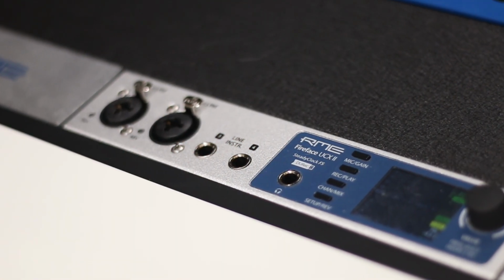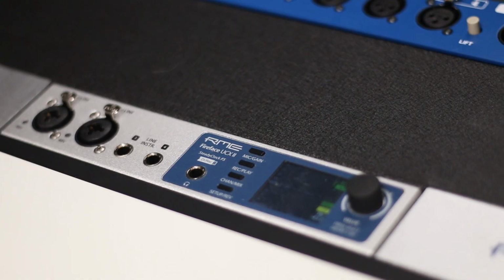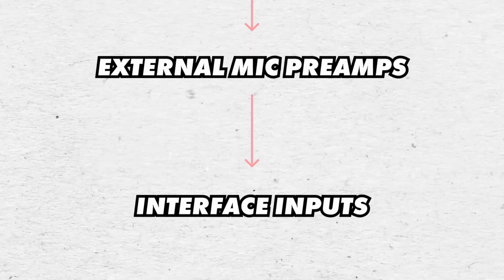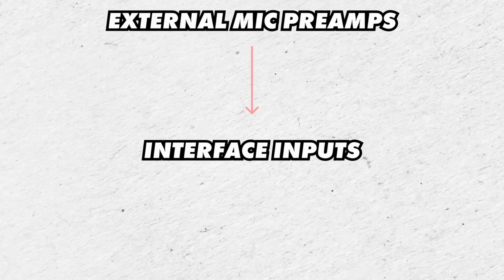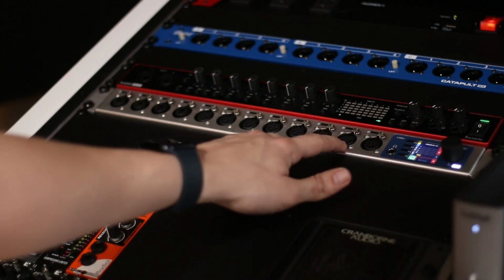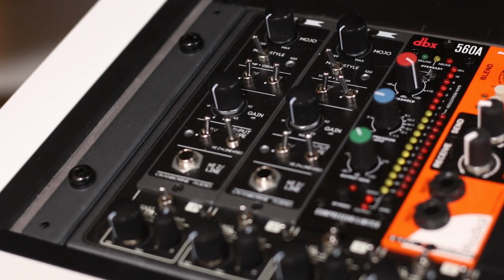Now, my audio interface, the RME Fireface UCX II, only has 2 built-in preamps. In order to record the 15 microphones for the hypothetical band, I need to use some external mic preamps, where the microphones connect to the external mic preamps, and the preamps connect to the inputs on the interface. This RME 12Mic-D can be connected with ADAT, a digital audio connection, and some of these other preamps could be connected with analog cables.